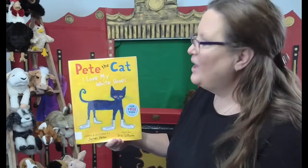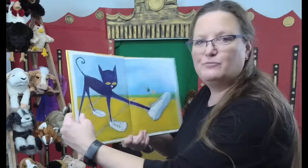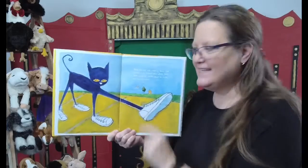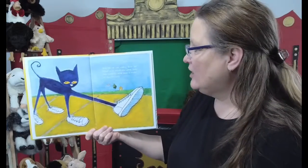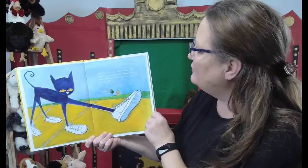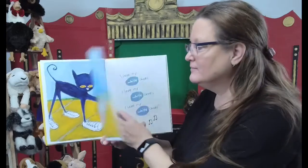Read a story. Pete the Cat, I Love My White Shoes. I love Pete the Cat books. They're so fun. He is a groovy cat. Pete the Cat was walking down the street in his brand new white shoes. Pete loved his white shoes so much, he sang this song.